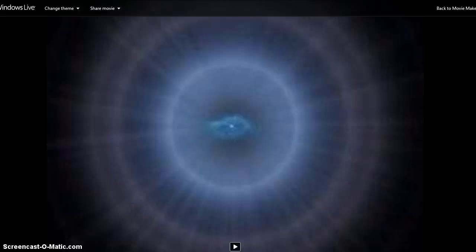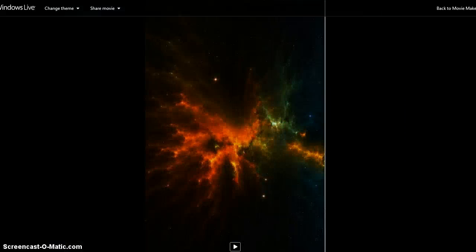These stars, nebulas, they can take on different forms. There's one form it takes on. It can look like this, a dragon, if you will. I don't know. Nebula, Nibiru, Nebula, Nibiru, who knows?